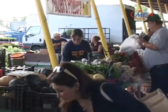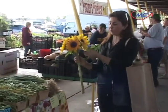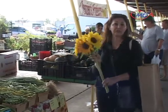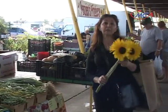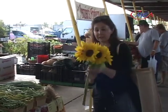You can't come to the farmer's market without buying some fresh flowers. This is the best time of the year to buy sunflowers. And look at these sunflowers. Don't they look so beautiful? Look how yellow the color is. Look how bright and beautiful and fresh these flowers are. These were cut freshly this morning from a local flower place. So I will get some flowers.